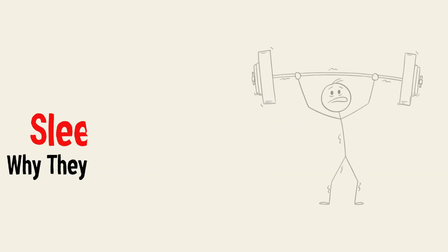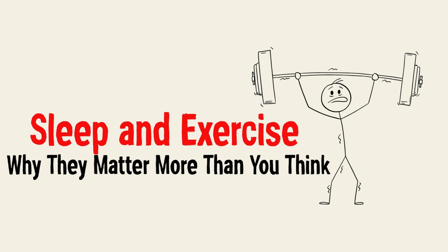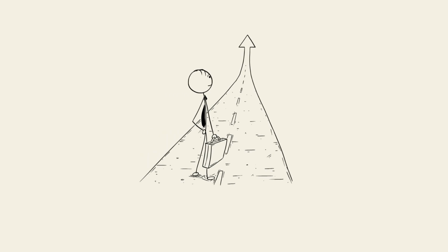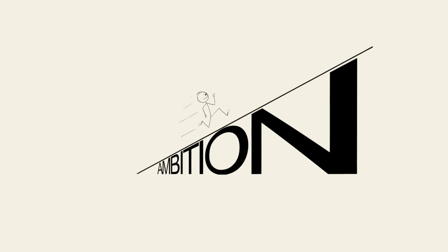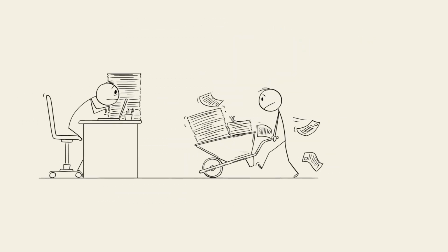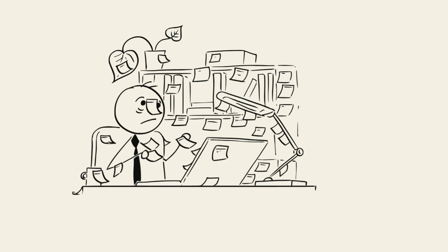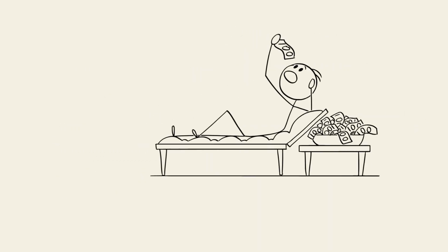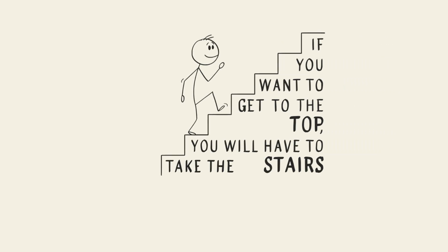Tip 6. Sleep and exercise, why they matter more than you think. This is something most students overlook, but sleep and exercise play a huge role in improving your learning ability. When you sleep, your brain processes and consolidates everything you've learned. So don't pull all-nighters, you'll remember far less if you're sleep deprived. Also, don't underestimate the power of physical activity. A short walk can actually boost your memory and help your brain process information more effectively.